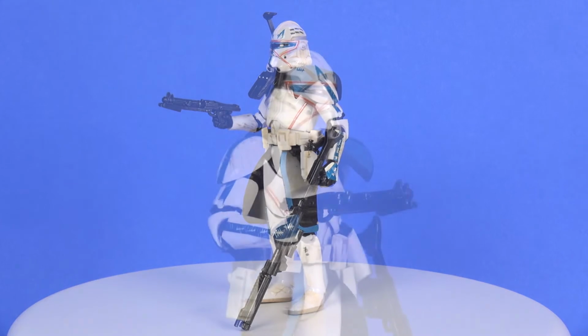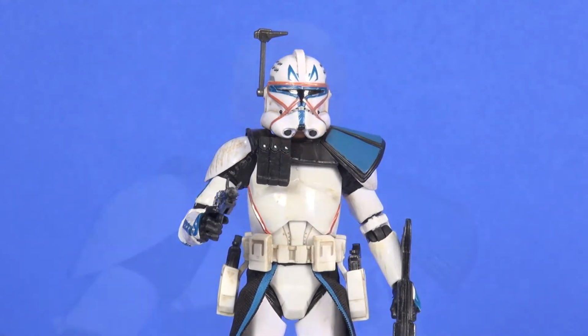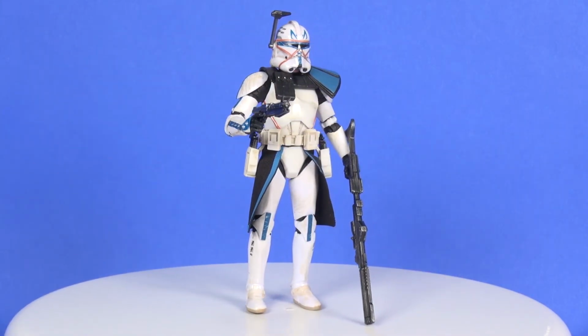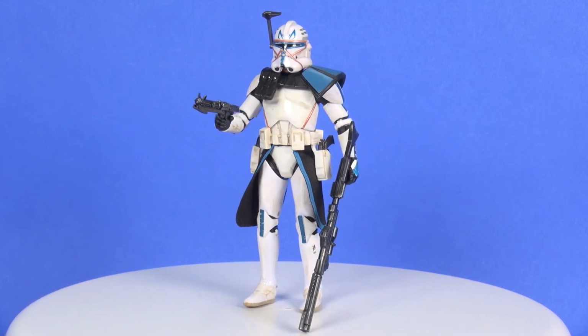I like the wear and tear to the paint job that was done, little marks throughout the entire figure. Good head sculpting to him as well, and he just came with a lot of accessories. You had 2 little side pistols, you had a blaster, and then a large blaster rifle as well. This is one figure I have nothing to complain about with it.